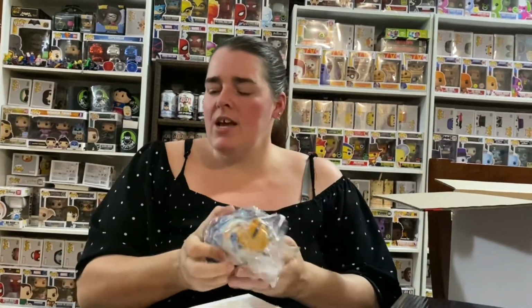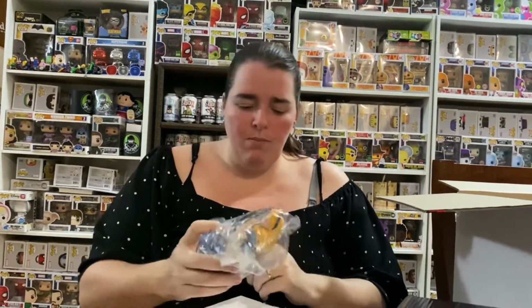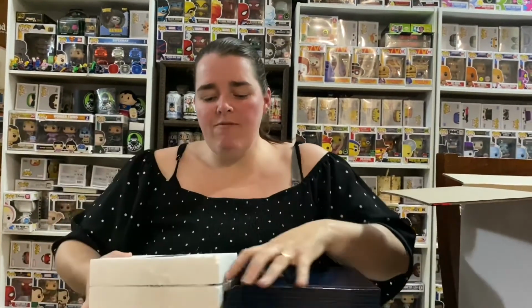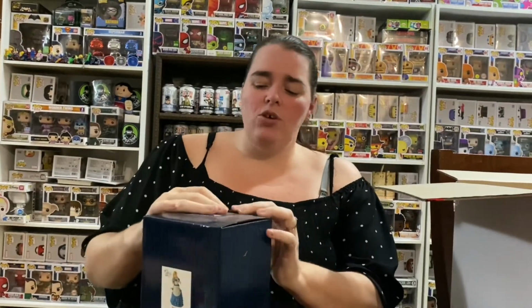But again, super happy with the box. We'll use everything. We'll pass the Alice Pop onto someone who will love it. And I'm looking forward already to the next mystery box. So like I said, these come out every 2 months. It costs $125, but you get well over the value of what you spend.